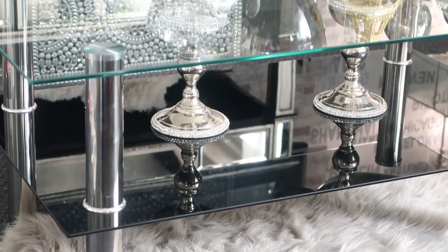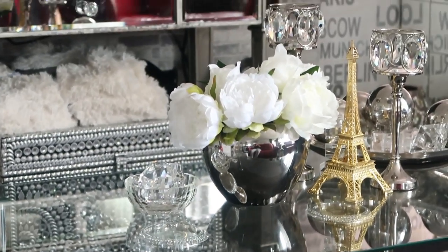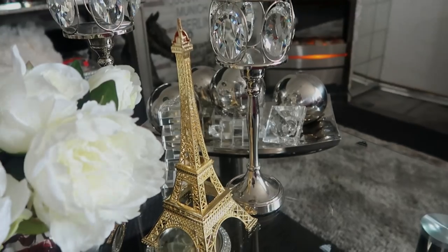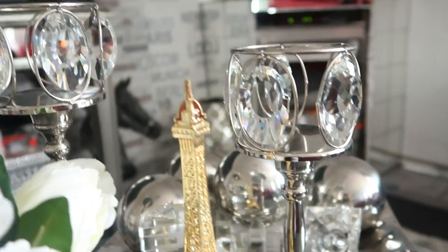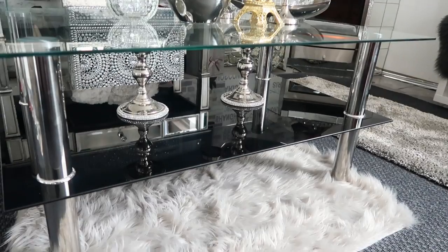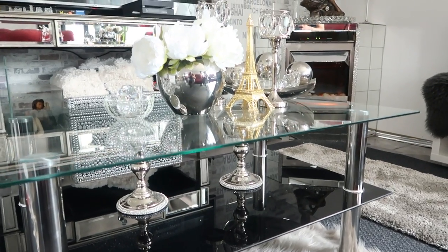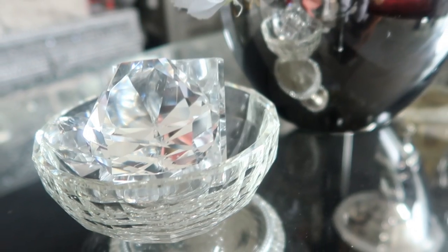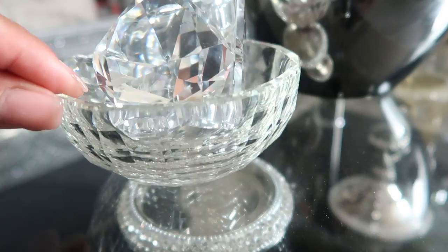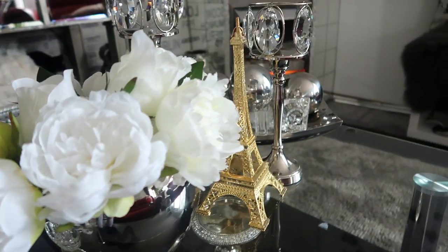My coffee table has become the focal point of my living space here. On my recent trip to Paris, I was able to score the beautiful gold Eiffel Tower, and I have created an awesome glam vignette here on my coffee table with crystals and beautiful glam items. That pretty crystal bowl came from Home Goods, and I just added in crystals.